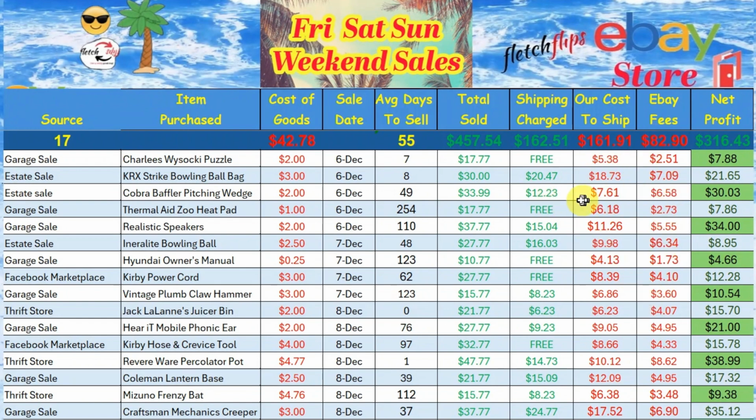But the reason we bake it in, or we cover it this way, is because some of the items are free. So I like to break even on the shipping if I can to cover the free items, which we include in the price that they purchased it for. eBay fees, only $82.90. You've heard it before. That's cheap expenses for advertising our items worldwide, 24 hours a day, 7 days a week, 365 days a year. It's pretty darn good.